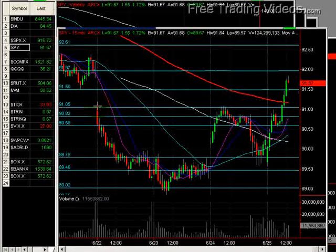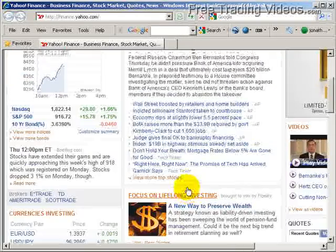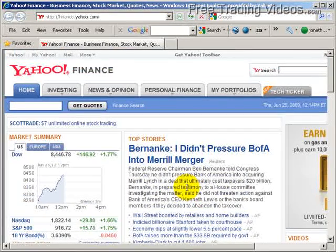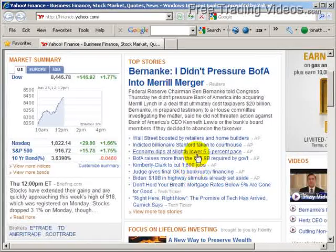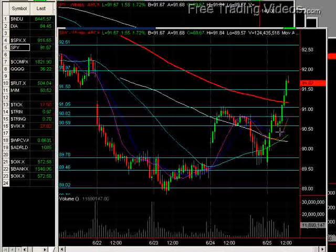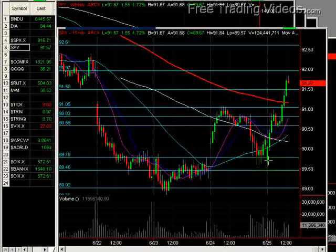So the markets are behaving actually very nicely and digesting news very well that's negative. We had seen some of the employment numbers as being negative, but some of the other economic indicators being a little bit better. So the GDP had dipped at a lower pace in the first quarter, and so that's partly why this is helping out. And anyway, it's nice to see that.